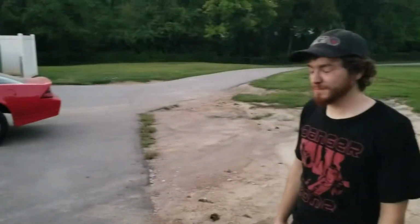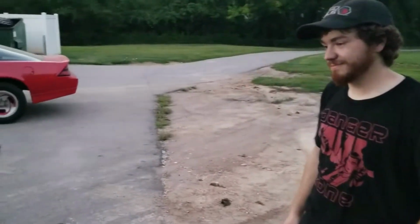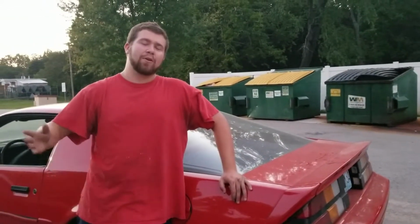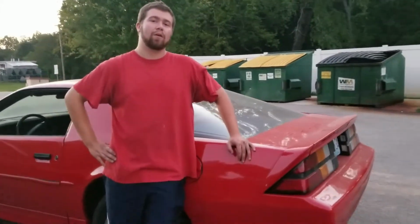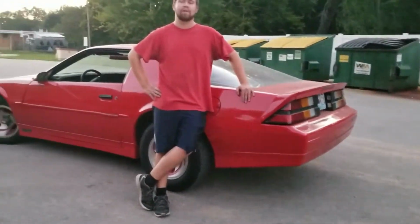Alright, so now that we know about your car, let's switch over to the 355. Alright, so you guys may know who I am, you may not. But this right here is my 1990 Camaro RS. It had a tiny little V6 in it, no more.